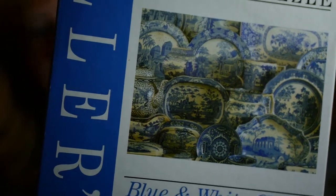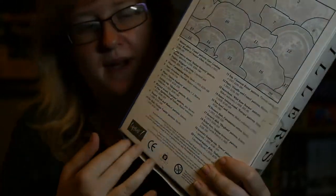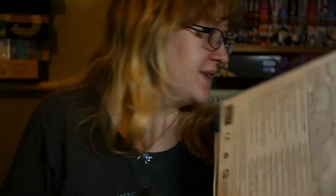Miller's Antique Jigsaw Puzzles. Miller's is like an auction house. On the back, it's got the individual pieces lined up for you with facts about them, or the estimated price at point of publication. The price could have gone way up or way down since. So I do think that one could be a bit fun, potentially really challenging with all the blue and white.